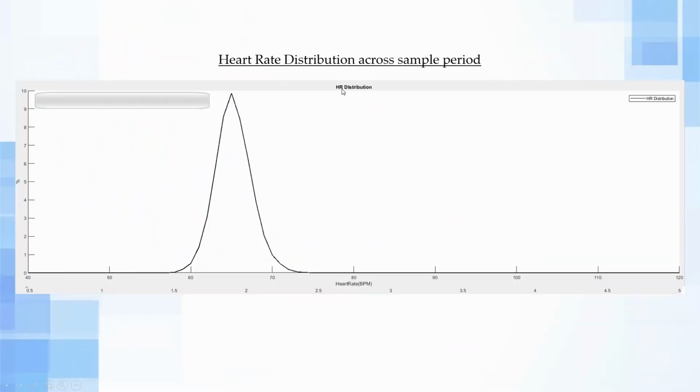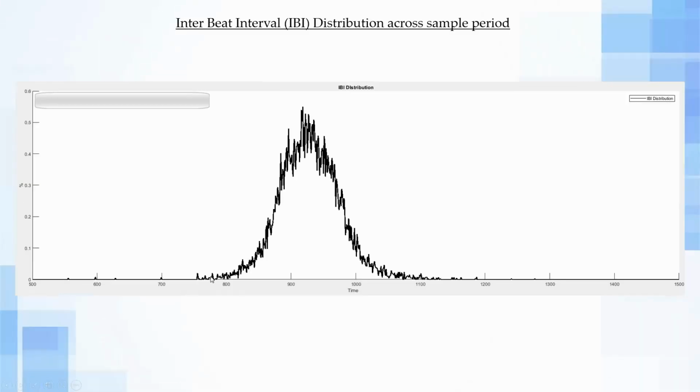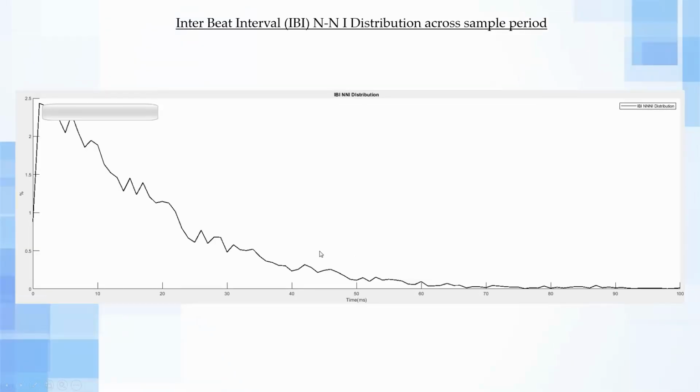We then calculate the heart rate distribution across each sample period. We take the IBI distribution. So the IBI is the interbeat interval. We then take the end-to-end sample interval of the interbeat interval. So what this is looking at is the change between each sample.